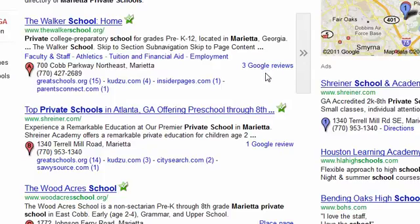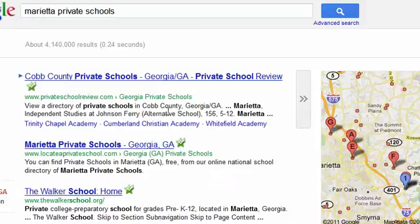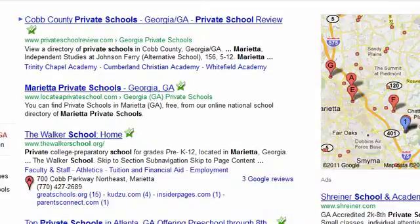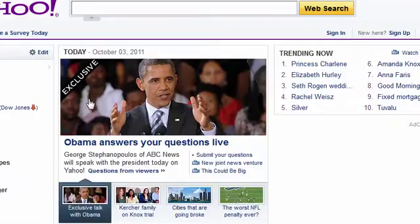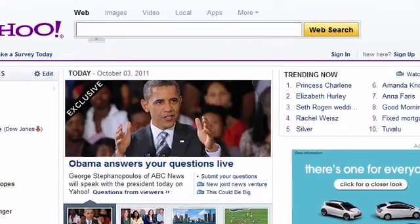But this thing works. It's very effective, and you can instantly have targeted traffic, targeted prospects coming to the school, calling you up to get more information about your program just by having some ads listed here, or by setting up a pay-per-click program. The same thing also works with Yahoo. Let's go on over here, and let me move this up a little bit.